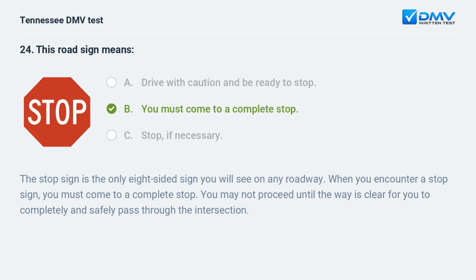The stop sign is the only 8-sided sign you will see on any roadway. When you encounter a stop sign, you must come to a complete stop. You may not proceed until the way is clear for you to completely and safely pass through the intersection.